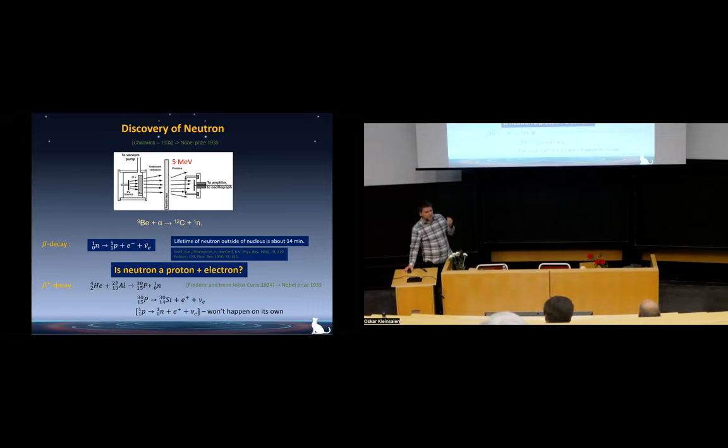A few words about the discovery of the neutron. So the neutron was discovered in 1932 by Chadwick, who got a Nobel Prize for it. He actually used an experiment of Frederic and Irene Joliot-Curie, but he made the correct interpretation of the experiment. Irene Joliot-Curie is the daughter of Marie Curie. And by the way, they also got a Nobel Prize, but for a different reason.